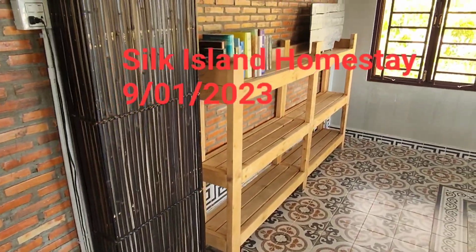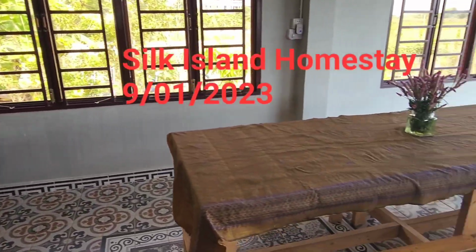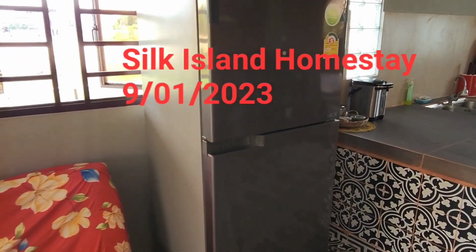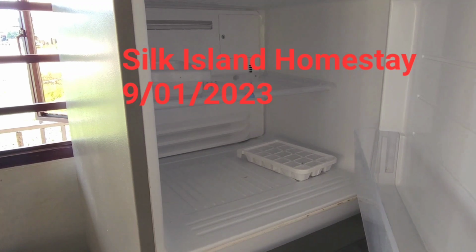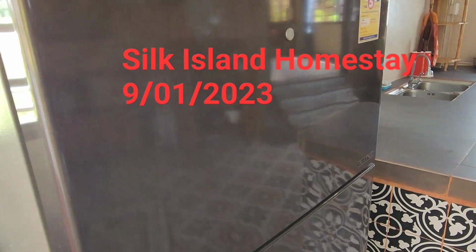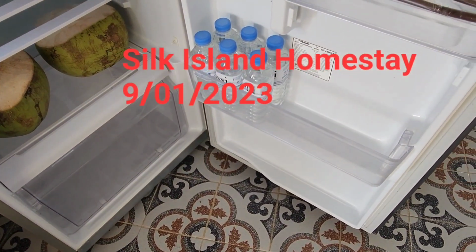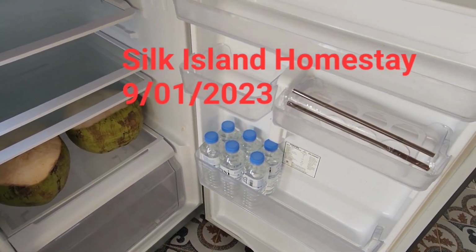Over here they've got some more books, a cooking table, a lounge, and they've got a fridge. So you can bring your own food and use the fridge. They've got the fridge freezer if you've got any frozen food, ice blocks for your drinks, and down below they give you a coconut, and there's always fresh water to take back to your room. So I'm really impressed with what they're doing here.